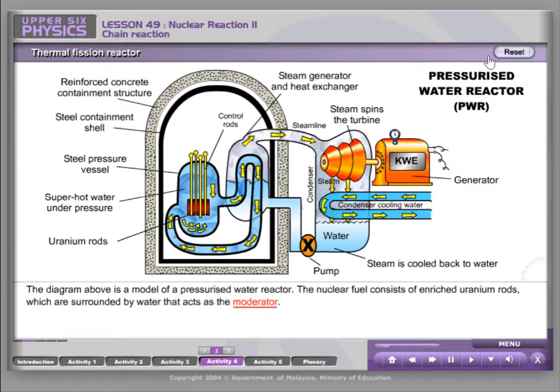The diagram above is a model of a pressurized water reactor. The nuclear fuel consists of enriched uranium rods, which are surrounded by water that acts as the moderator.